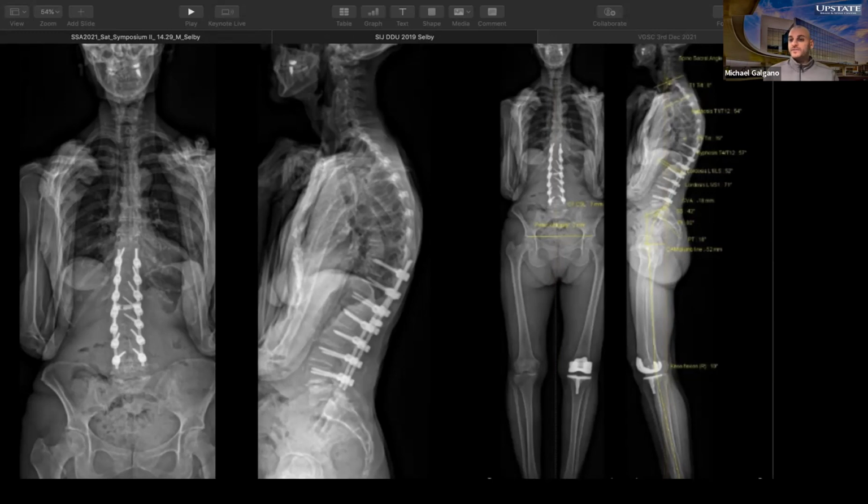But to access that via posterior approach, you're going to be drilling away a fair amount of bone to get a cage in there. So is it really necessary in this case to do a cage at 5-1 if all of your posterior elements osseously are completely intact? So I would definitely go to the pelvis. I'd probably take her up another level or two past that thoracic kyphosis, and then definitely recontour that rod.